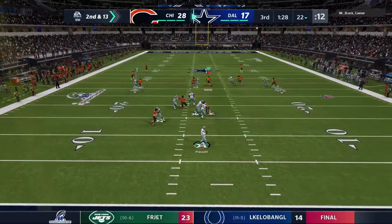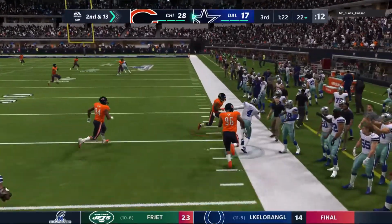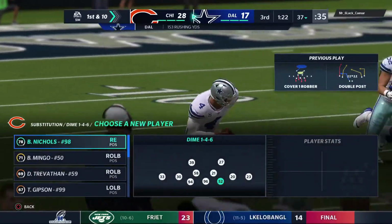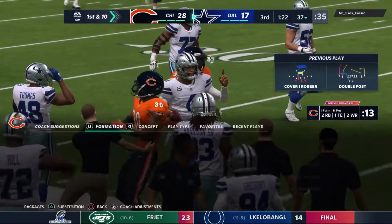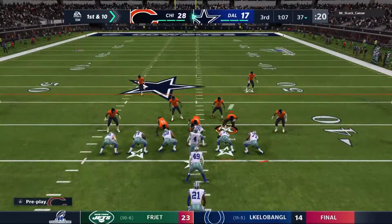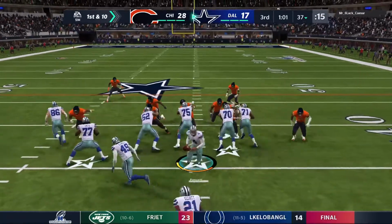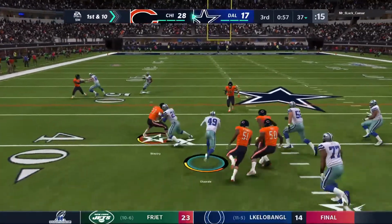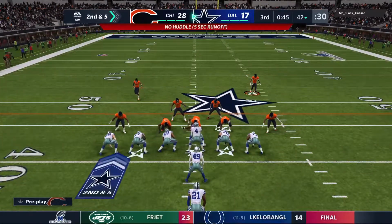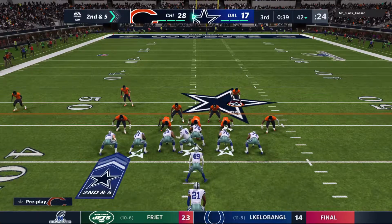Now on second and 13, Prescott flushed to his right. He's going to take off with it. And he takes us beyond the 35 before going out of bounds. A nice job there on the escape and scramble. A first down, a 16-yard gain. First and 10 at the 37-yard line. Here's Prescott. He's just going to dump this one off to his fullback out of the backfield. And a 5-yard gain gets him to the 42. It's a gain of 5. Brings up second and 5 at the 42-yard line.